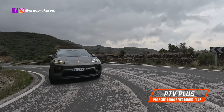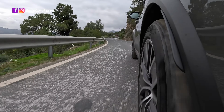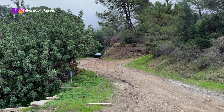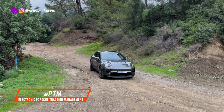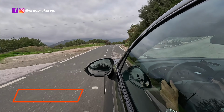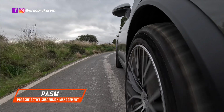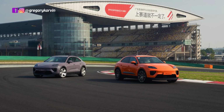This Porsche Macan 4 Electric offers Porsche Torque Vectoring Plus, PTV Plus, for superior handling, with an optional rear-wheel steering to enhance agility, and adaptive aerodynamics further optimize performance. The rear wheels can turn slightly, up to 5 degrees at low speeds, improving maneuverability with a tighter turning circle. Furthermore, Porsche's electronically controlled all-wheel drive system, EPTM, ensures responsive torque distribution, reacting within milliseconds to optimize grip and handling during various driving scenarios. In option, you have the Porsche Active Suspension Management, the PASM, that we can find in other Porsche models, which electronically adjusts the shock absorber stiffness based on driving conditions and preferences, offering a range from increased comfort to sportiness for those who like to go to the racetrack with their Porsche.